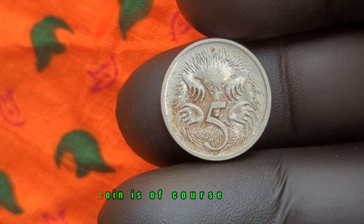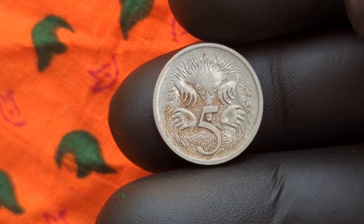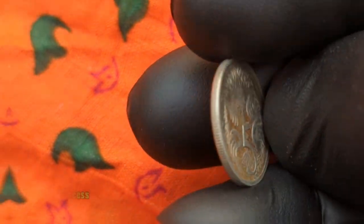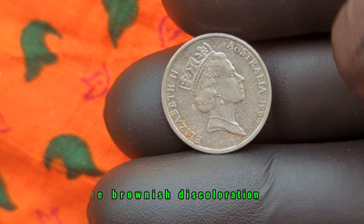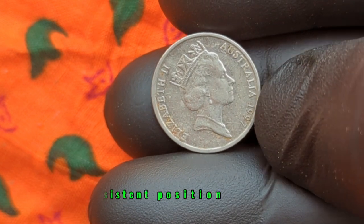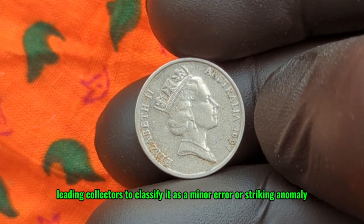The standout feature of this coin is, of course, the brown dot located on the reverse, that is the side with the echidna, Australia's beloved native creature. This mark is not a result of damage or circulation. Rather, it appears to be a natural part of the minting process for a very small batch. The brownish discoloration or spot is visible under direct light and often located in a consistent position, leading collectors to classify it as a minor error or striking anomaly.